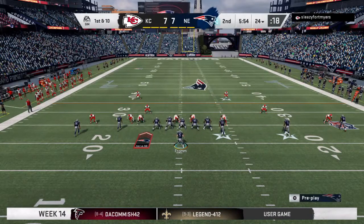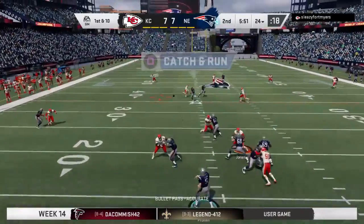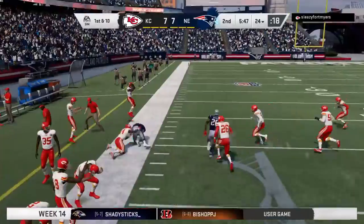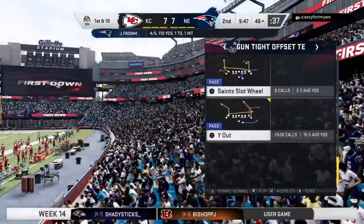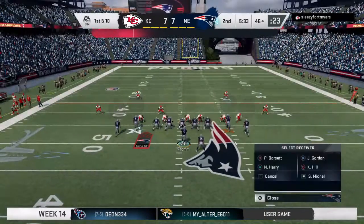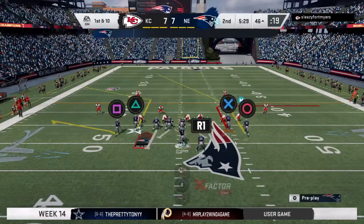They go back to the air here after the INT on the last drive. Catch is made by Harry. Good yardage after the catch. Is that play good for 30 and a first? So the line of scrimmage moves all the way across the 50 now as they come up 1st and 10.